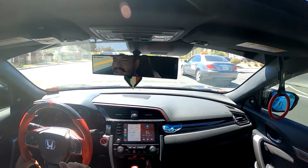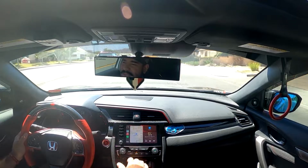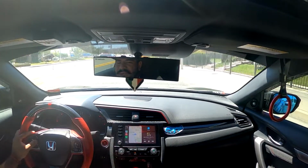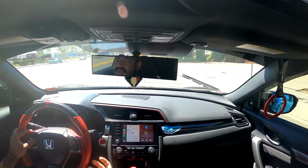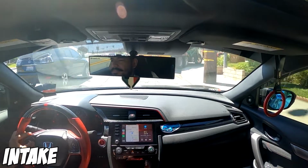And then the next modification, which some people say doesn't really do much and is more for sound, but it depends which one you go with, because I'm running a PRL Cobra cold air intake.